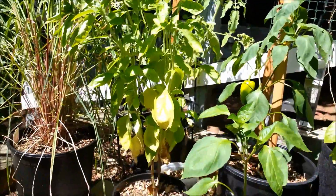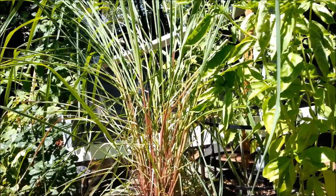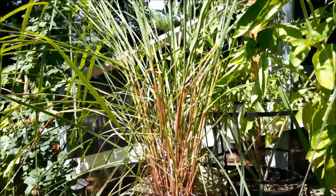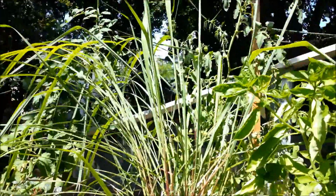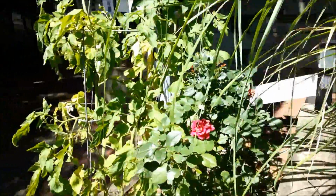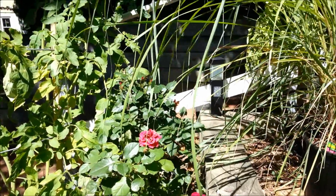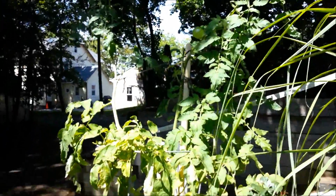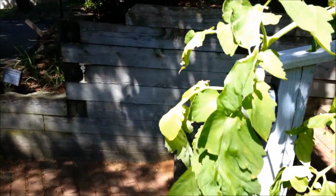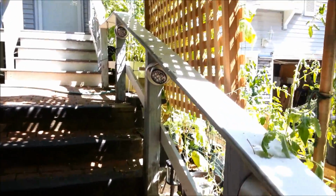Another pepper, and then another tomato, another basil, and this is lemongrass that I also bought from Home Depot. I'm still trying to figure out how to use it. All the recipes I have found are just mostly other things. Roses that I transplanted before all the rest of this happened. And another tomato. Then there are a few more pots on this side. And a whole bunch of cucumbers.